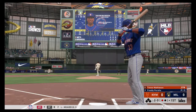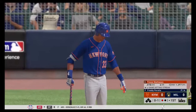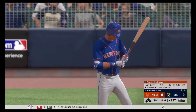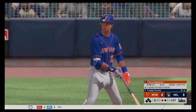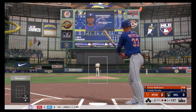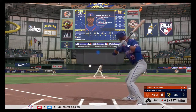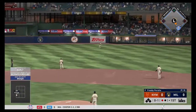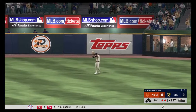Into the box now, Trevor Matheson, as the first pitch to him is swung on and missed for strike 1. And he's definitely off to a fast start in the early part of the season. Pulls this one into the air out into right field. Yelich is under it, and he makes the catch for the second out.